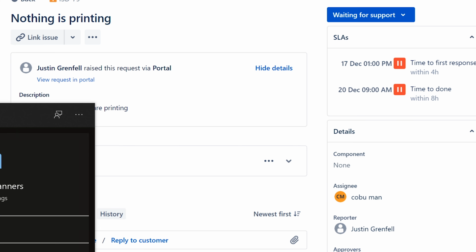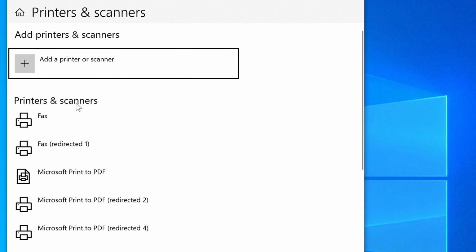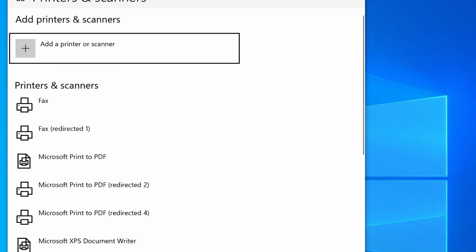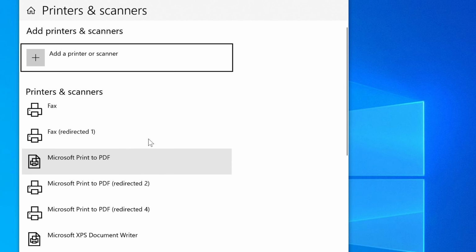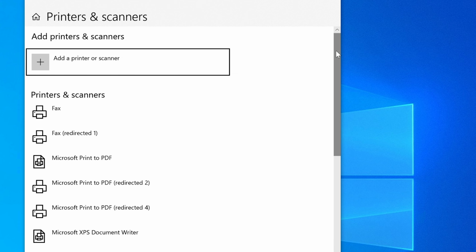I probably should put up printers here just to give a visual idea. If you don't see your printer listed under printers and scanners, so you go to search and type in printers or scanners on your computer, and if you don't see it listed here, then it's not installed, right? And it could show up as not installed simply by not being plugged in, right?